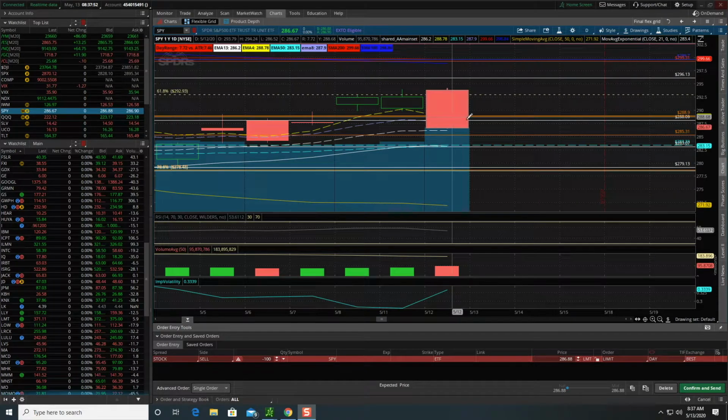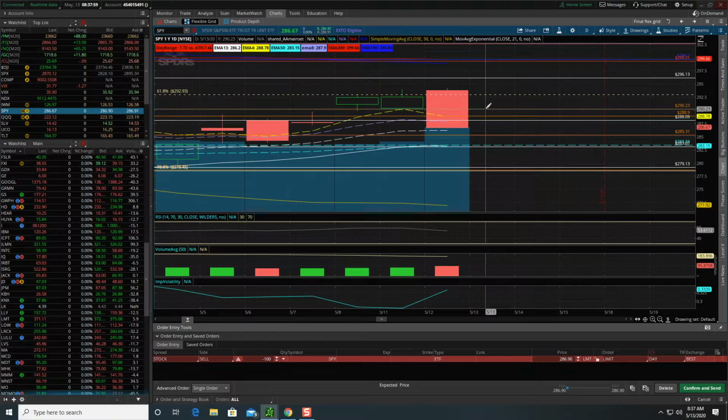From there, we have to see what it does. If it gets past the 288.90 area, we have room to move up. Our next area of resistance would be 290.23. If we get failure at resistance at any of these levels, we have room all the way down.